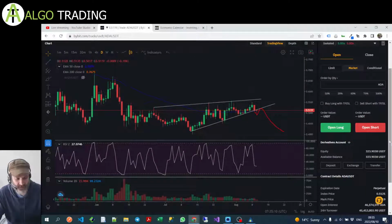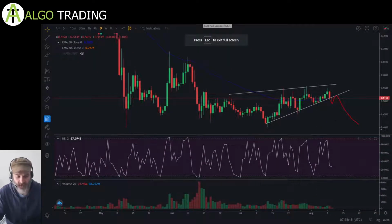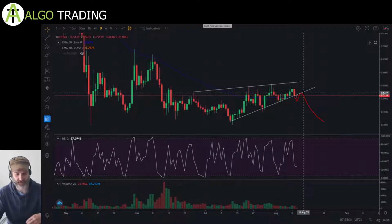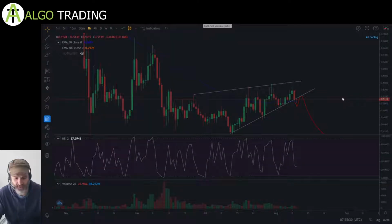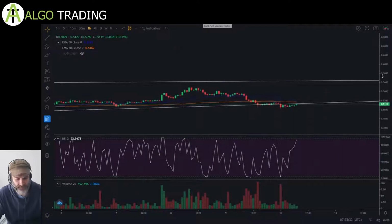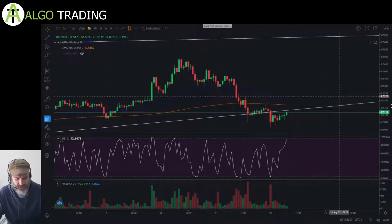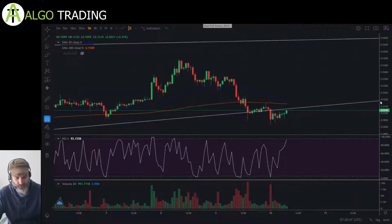So as you can see here, Cardano. Let me just open up full screen again. Cardano has broken through the support of this trend line, and now it's currently testing the levels again. If we switch to the hour chart, you can see we're going to be testing that support area again. This becomes resistance, this support area, and I'll be looking to take a short trade in here.